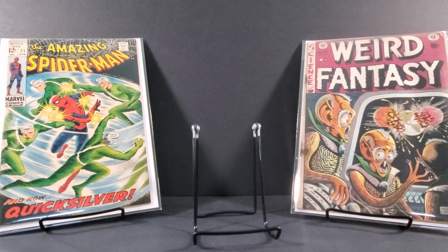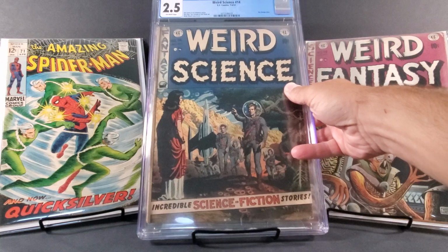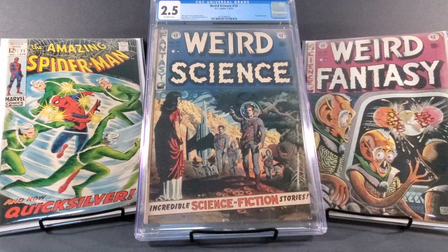So let's start with Weird Science number 14. Just a gorgeous Wally Wood cover. These all have pretty significant water damage. The whole collection, everything was like a 2.5. They got a ton slabbed. But they present pretty well. I love the color on this. It's kind of a deep indigo color from 1952. Again, Wally Wood on the cover.